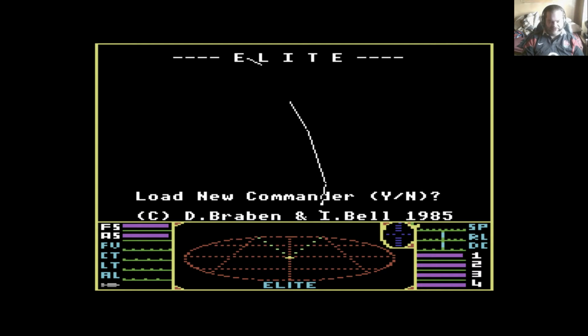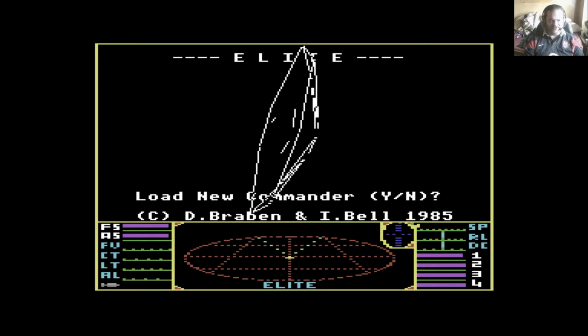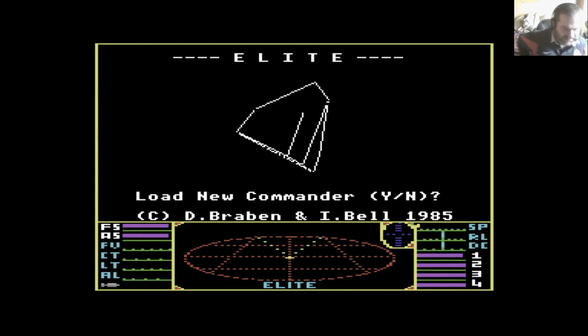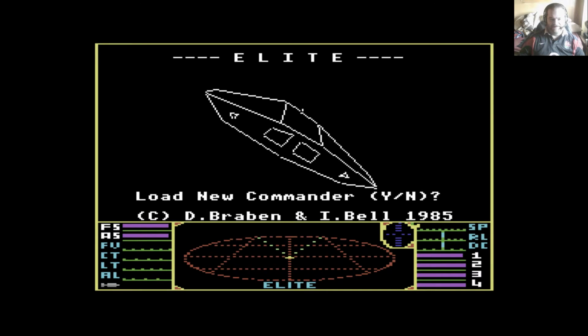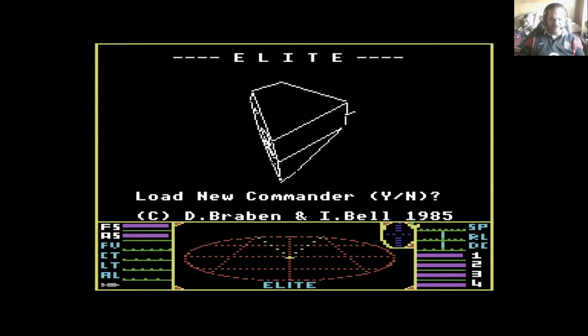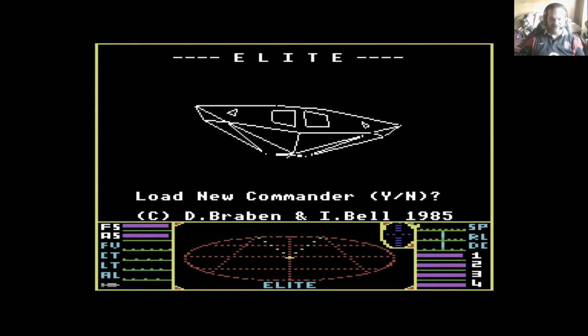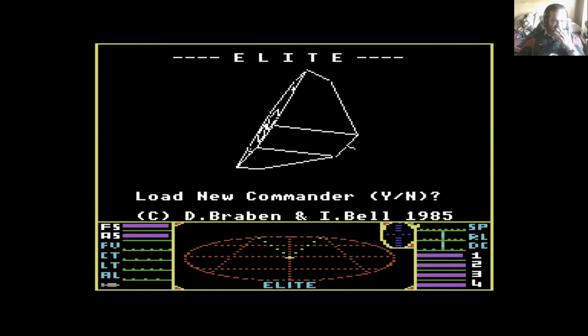Now, while we're on the title page, I can go through the whole flight deck, because what you're seeing here is what you see throughout the entire game. The rotating ship in front of us is the Cobra Mark III, which is the ship you fly. You cannot change your ship. You're in the Cobra Mark III from start to finish. It wasn't until Frontier, which was the follow-up to Elite, before you could change ships.